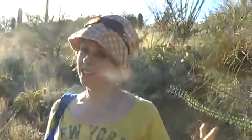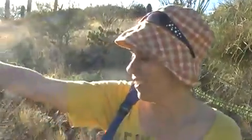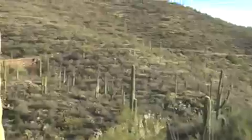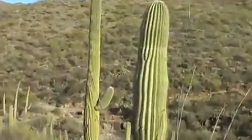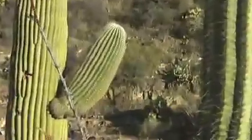You can narrate. All right, here we are in beautiful Tucson, Arizona, which to me is quite possibly the most beautiful place in the world, apart from Utah, which is next door. And just have a look, everybody. Let's zoom in on this big guy right here. As you can see up close, look at the cactus.